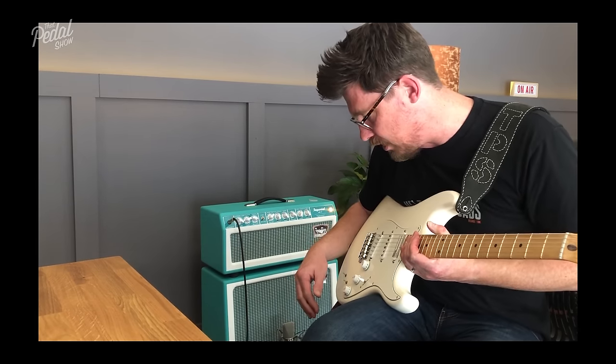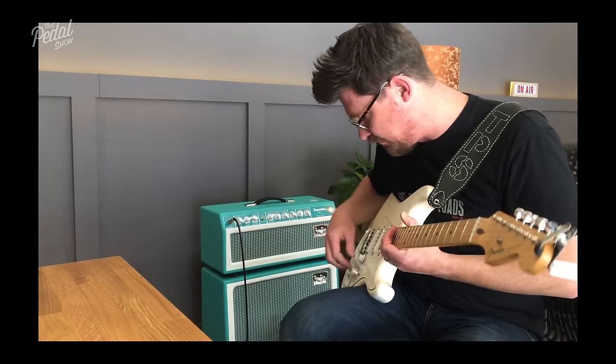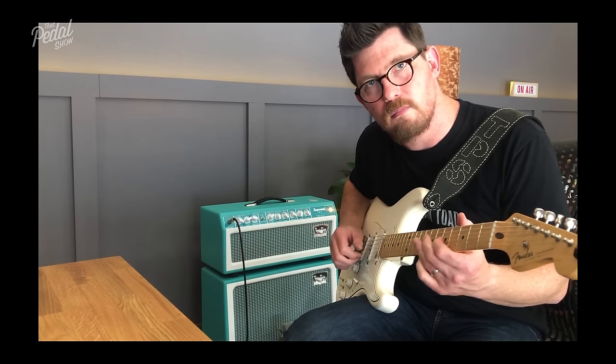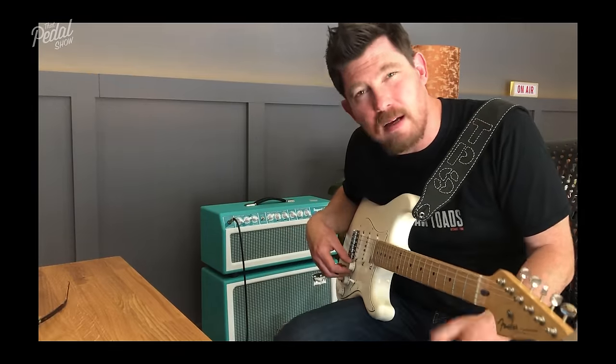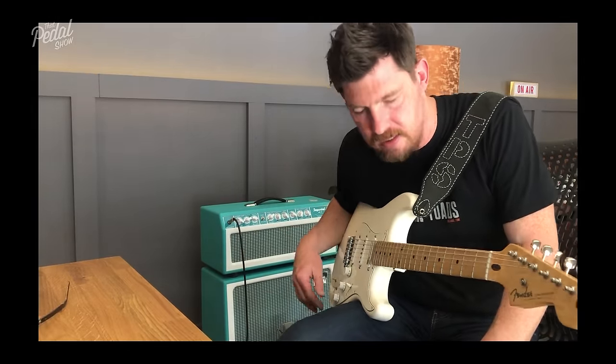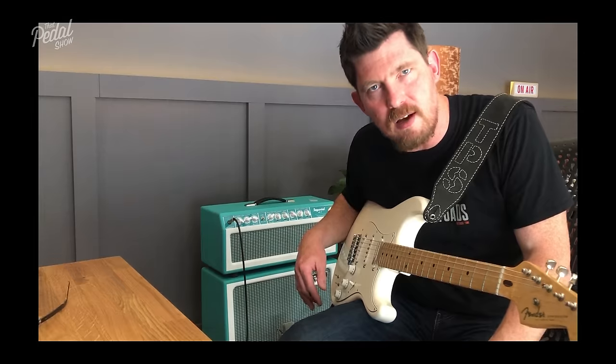I think there's a part which uses the filter. Just thinking about, John Mayer uses it in a couple of songs, and it's a sound you've heard down the years. So I think that's all the guitar parts.